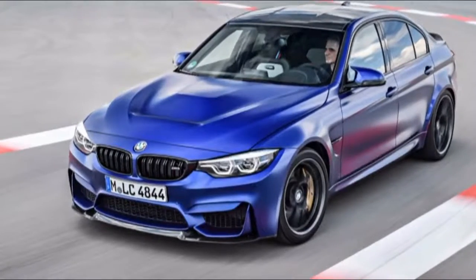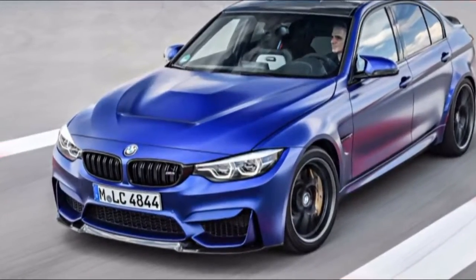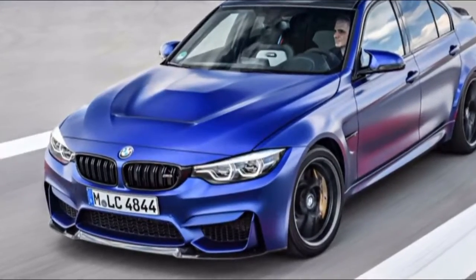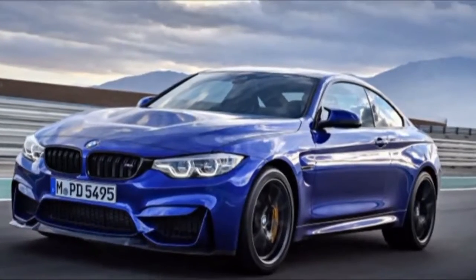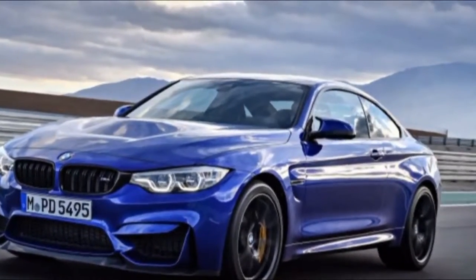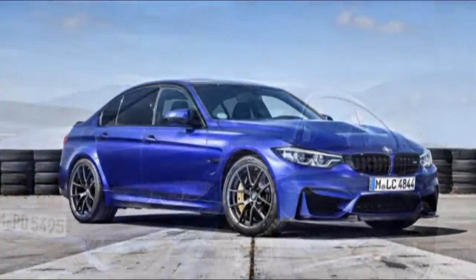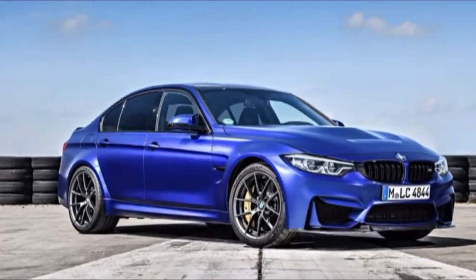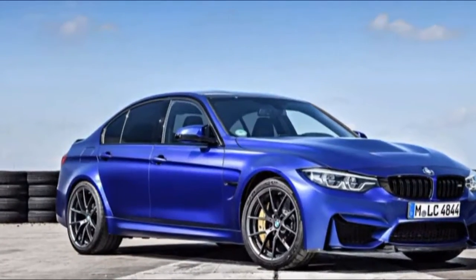BMW M3 CS 2018, the best F80 M3 yet. The F80 generation BMW M3 hasn't enjoyed universal critical acclaim in its standard form. For every one of its plus points, there's a drawback. Two particular criticisms being unpredictable handling on the limit and the diesel-like torque delivery of its gruff-sounding twin-turbo straight-six.